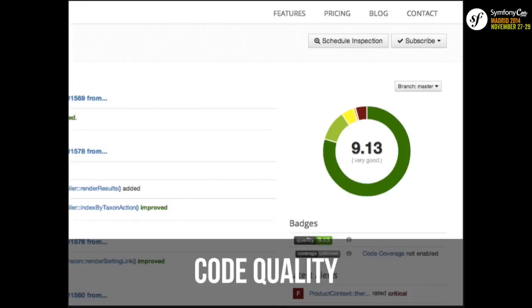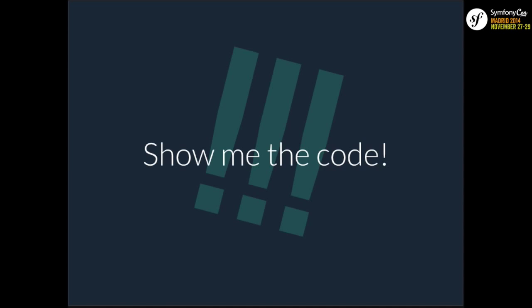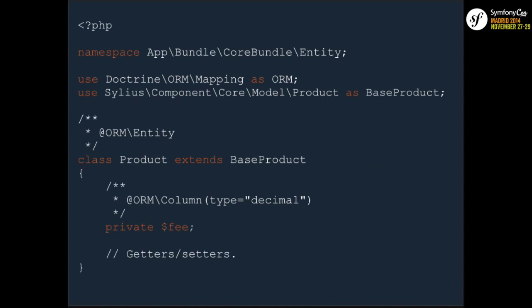Of course, this results in quite good code quality, and you need to remember that this is quite a big code base already, and some bits of the code were written over 2 years ago when I started on the bundles. But still, compared to the existing solutions, the difference is really significant. So show me some code. The brightness is not very good, but I hope you will see.